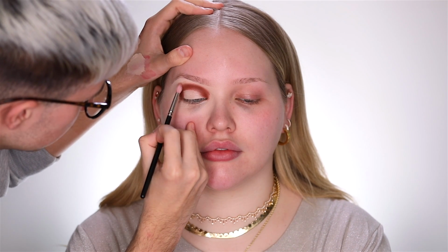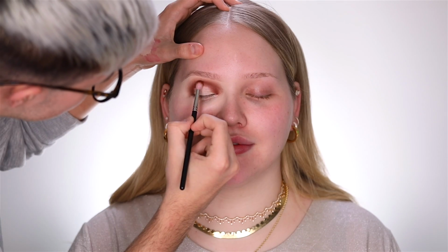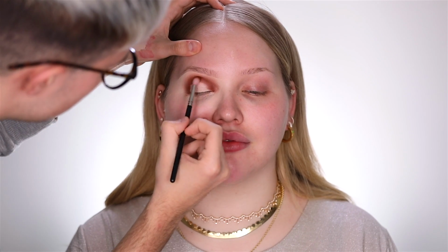Oh my god, the blending king has arrived. I'm just doing nice sideways motions, almost just scratching that edge away. So I'm going to go back in with our previous shade, Albanian, and build that back up one more time. But remember, keep your pressure really, really light.